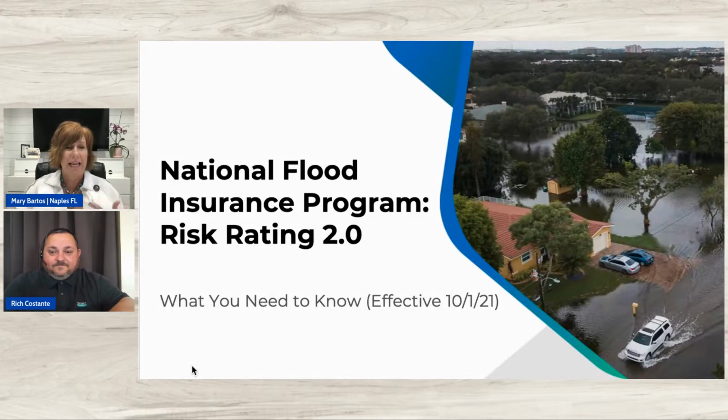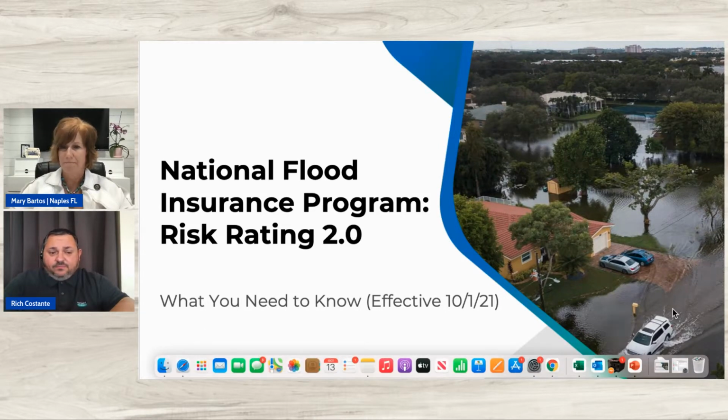So as you can see, the National Flood Insurance Program now is called Risk Rating 2.0. And this was effective 10/1. Anything you want to say on that, Rich, from that slide? No, I mean it's a major change that's going on from 1.0 to 2.0. It's going to help most of the country, but coastal areas are going to be impacted significantly, I feel.